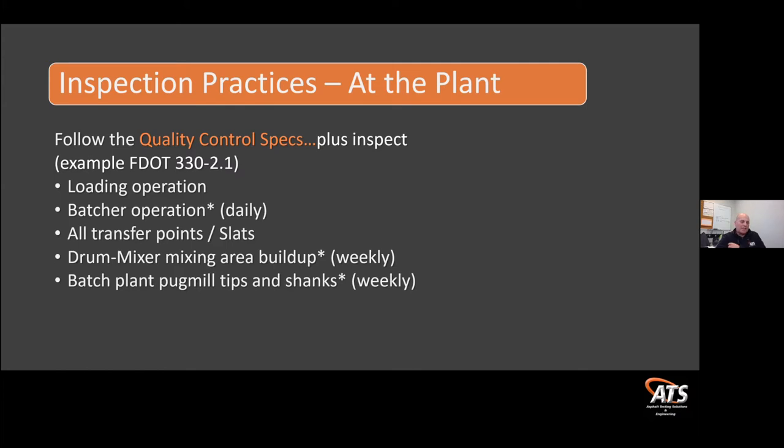If you're dealing with a batch plant, we need to look at the pug mill tips and the shanks on a weekly basis. Make sure they're all there, as well as that we're not getting buildup.